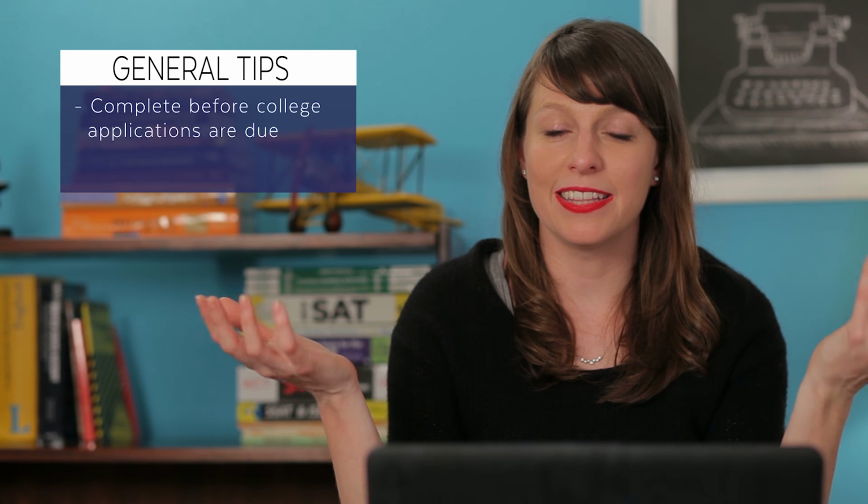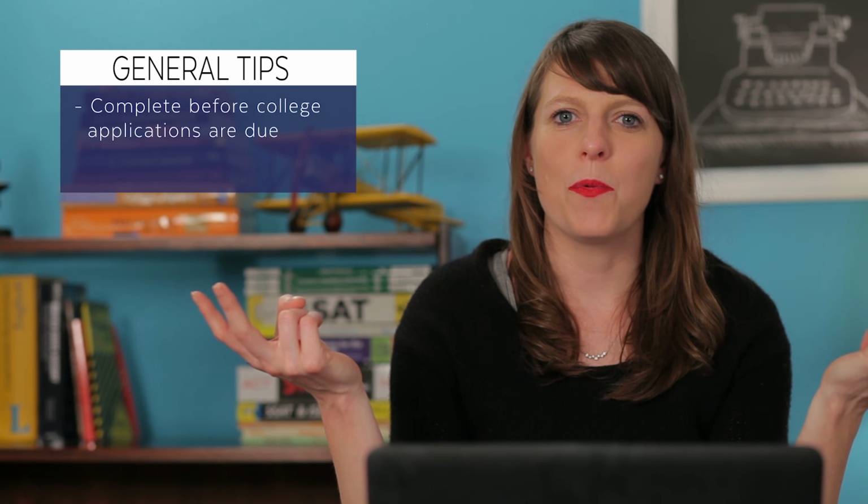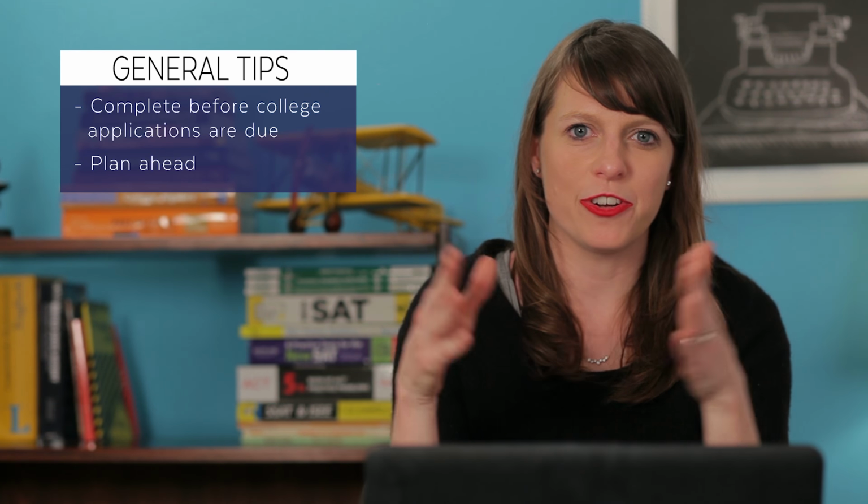A few other things to keep in mind. For all these exams, you want to complete them before your college applications are due. Some of these tests are only given in certain months. Language with listening, for example, is only given like 2 months out of the year. So with that exam, you really got to plan ahead and make sure you've got the dates right.